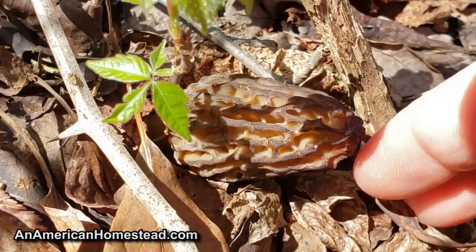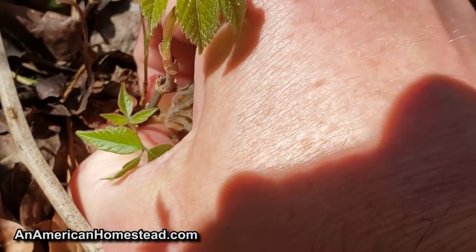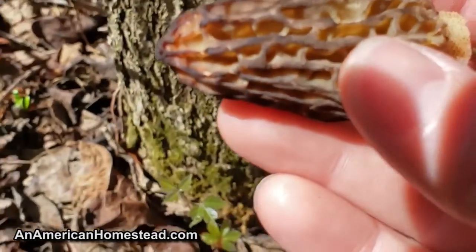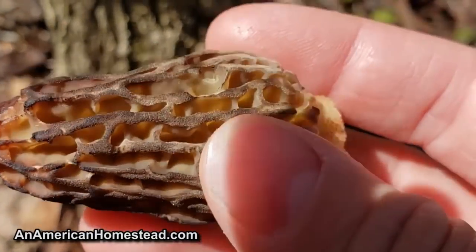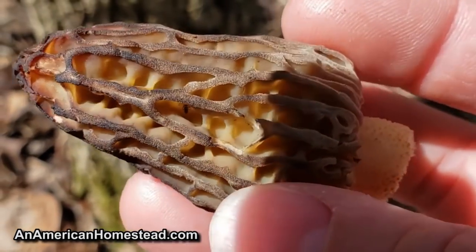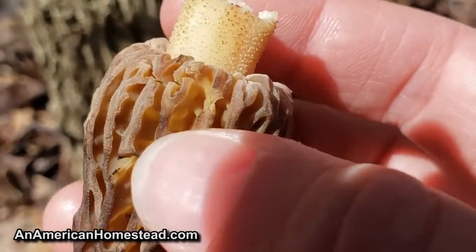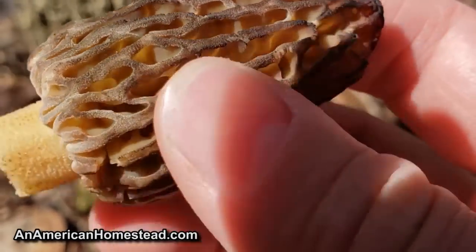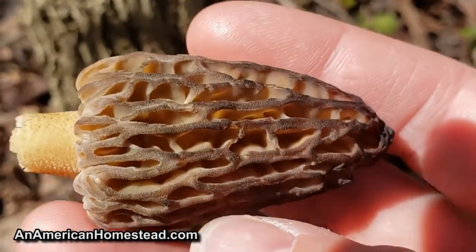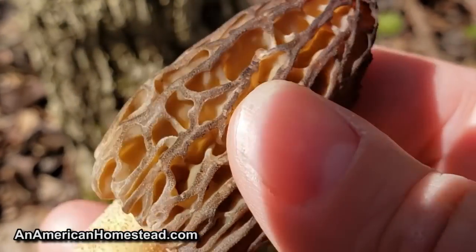So right here, let's reach down in there and pinch that one off. There you go. Getting the sunlight there. See, there's another one. Looks really good. Now what you're going to do is take these home and soak them in a little bit of salt water, because sometimes there are bugs inside of them, and those all kind of float to the surface and you drain those off. Soak them in salt water, rinse them a few times, and then they're good to go.